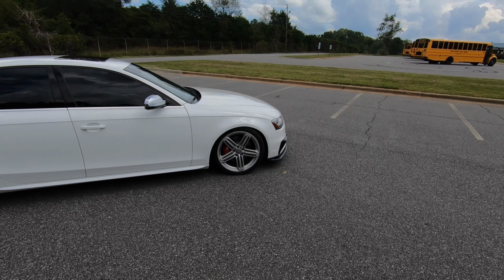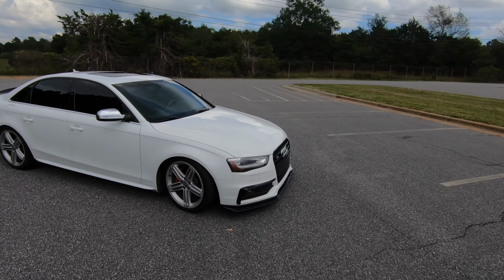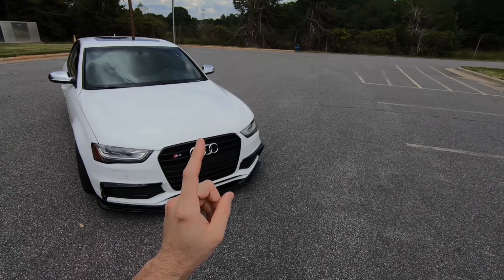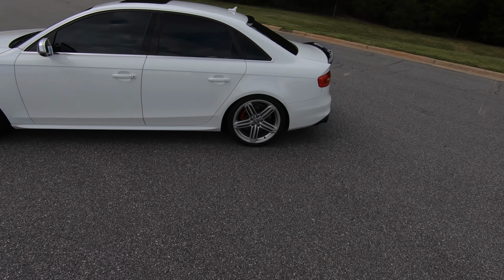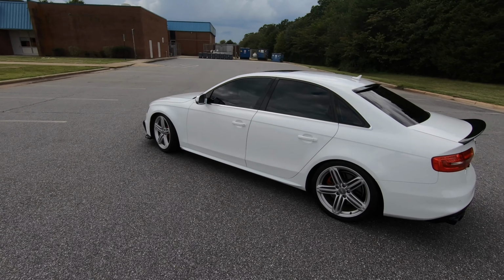I do plan on going stage 2 eventually, but that'll be further down the line. Right now I'm kind of focusing more or less on cosmetic mods. So yeah, number 1 thing I like about this car is the absolute raw acceleration. Definitely a sleeper drag car right here for sure. Street drag car, let me correct myself. For sure surprises the hell out of you the first time you drive it.